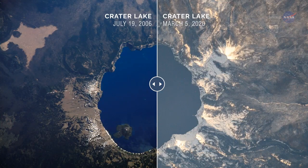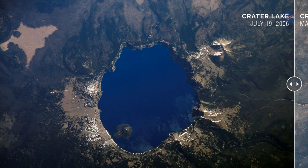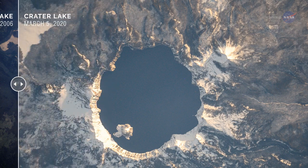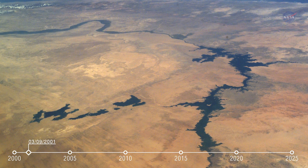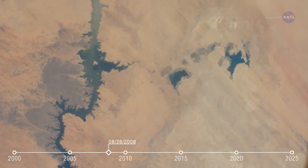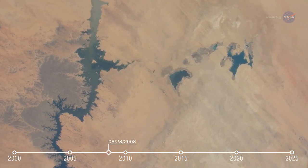A powerful use of crew photography is to study changes to our planet over long periods of time. The Tashka Lakes and Lake Nasser in Egypt, for example, have been photographed on a regular basis from the station over the past 20 years.